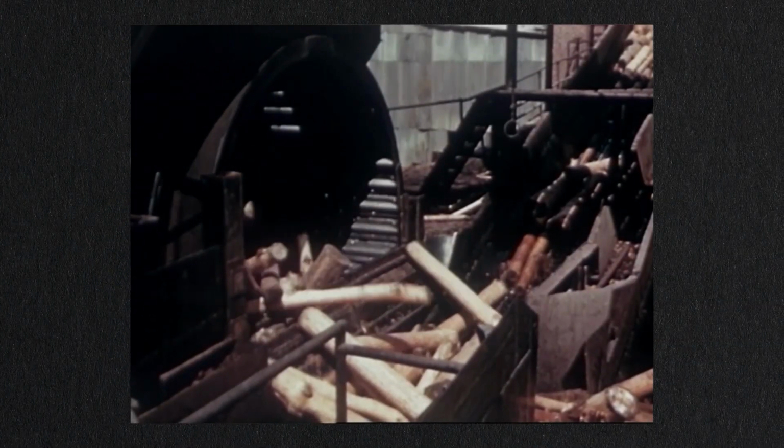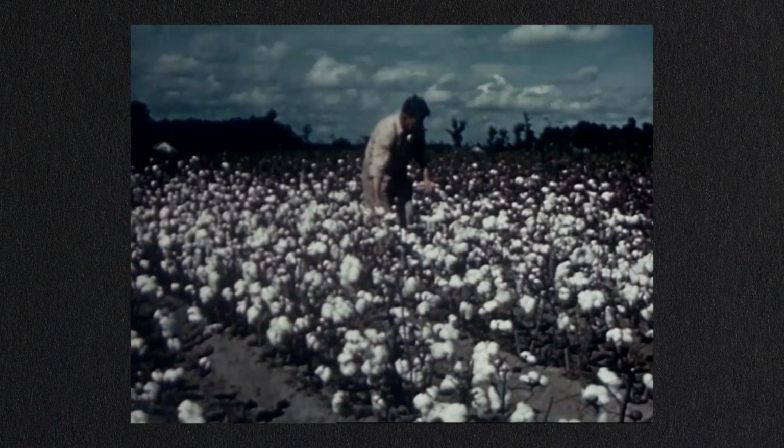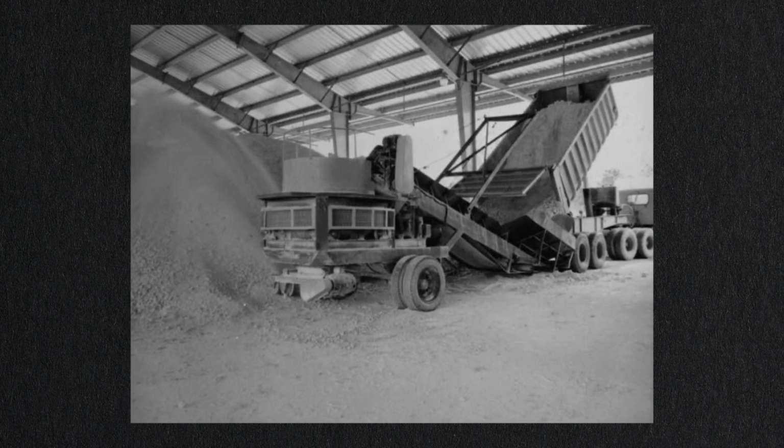Other EES researchers pursued work in several areas of interest to Georgia, including developing new uses for raw materials such as cellulose produced from trees, cotton grown in the state, and kaolin mined in Middle Georgia.